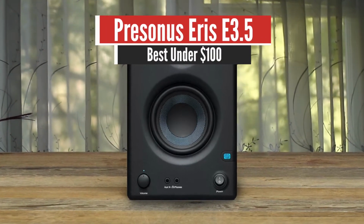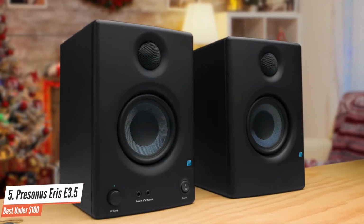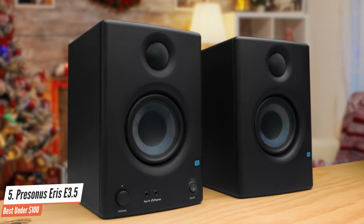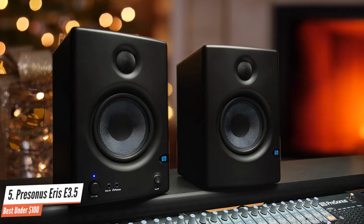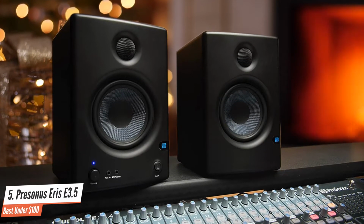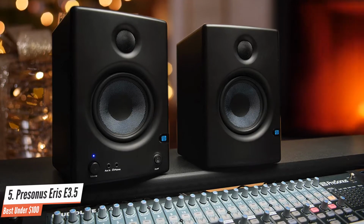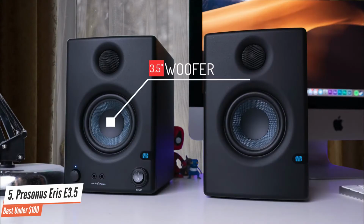A relative newcomer to the studio monitor market, PreSonus' debut came in 2013 with the release of the Eris E5 and E8 models, both of which immediately gained a reputation for offering exceptional value for money. Both have now been upgraded to improved XT models, but the range has also expanded downwards in the form of the Eris E3.5.